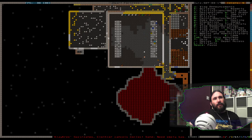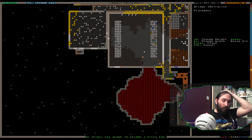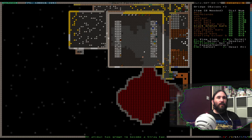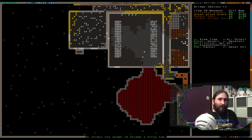I should probably build that bridge before it even gets too far. So B, G for a bridge. I would like that bridge to be... Ah, you bastard. There we go. I can put it there, and I don't want it retracting. I want it raising that way. Brilliant. There we go. And we'll make it out of... What should I make it out of? Some kind of blocks, I presume. Can we make it out of green glass blocks? Have I got green glass blocks knocking around? Yeah. Hey, look at that. Loads of green glass blocks.